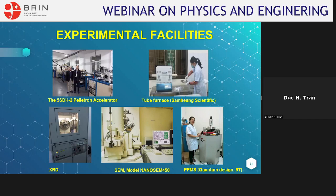And after making the film, we can use the Pelletron accelerator. Here, I show the Pelletron. The energy is relatively high, up to 3.2 mega electron volt. And we have a variety of ion sources to irradiate the film. And for some characterization, we have well-known systems like XRD or SEM, or even we had the TEM, but unfortunately it was broken 3 years ago. So we are waiting for new funding to buy a new one.